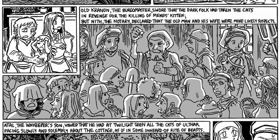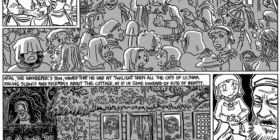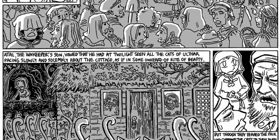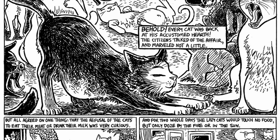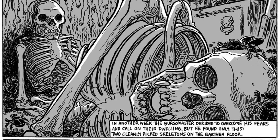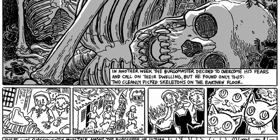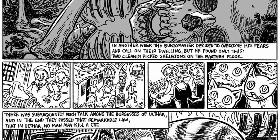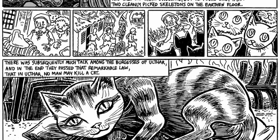The townspeople suspect both the old couple and the wanderers, but the innkeeper's son, Atal, witnesses the felines circling the property of the cotter. The next morning, the cats have returned to their owners well fed, but the cotter and his wife have vanished. When the townspeople explore their abandoned house, they discover nothing more than two skeletons that have been picked clean. The local burgesses, after reviewing the evidence and stories of the townspeople, decide to pass a law that forbids the killing of cats in Ulthar.